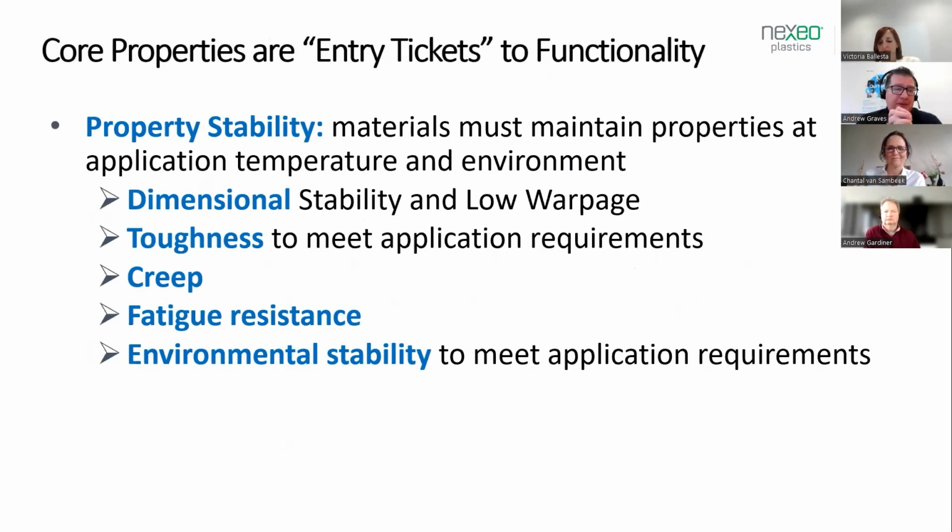So the entry tickets to functionality, the properties that we're talking about, the properties that need to be stable. What are they? Well, of course, dimensional stability. You don't want the part to warp or change shape. The part has to remain tough over however long it is required for that application. You don't want it to creep. You don't want it to stretch. It has to have fatigue resistance, and it has to have environmental stability for whatever that application requires, whether that's outdoors, indoors, high heat, whatever. Next, please.